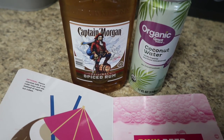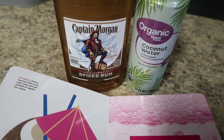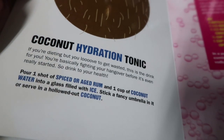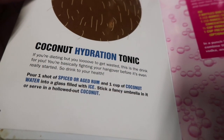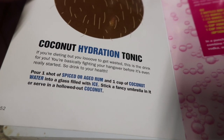Drink number one, and it's 2 ingredients, you guys. Captain Morgan spiced rum and coconut water. That is it. So this is called a coconut hydration tonic. It says if you're dieting, but you love to get wasted, this is the drink for you. You're basically fighting your hangover before it's even really started. So drink to your health.